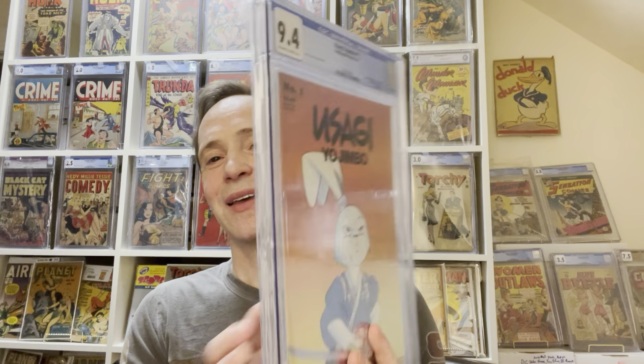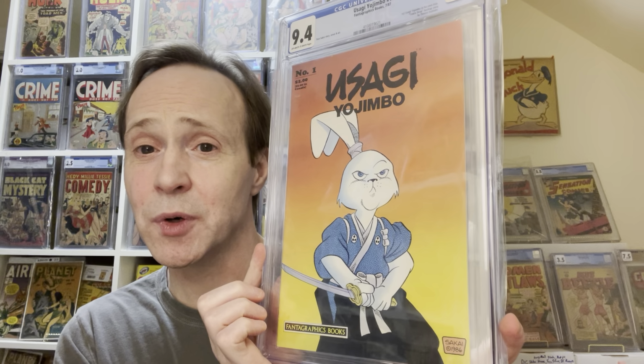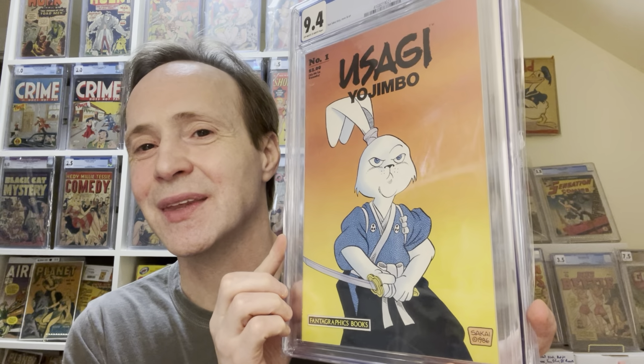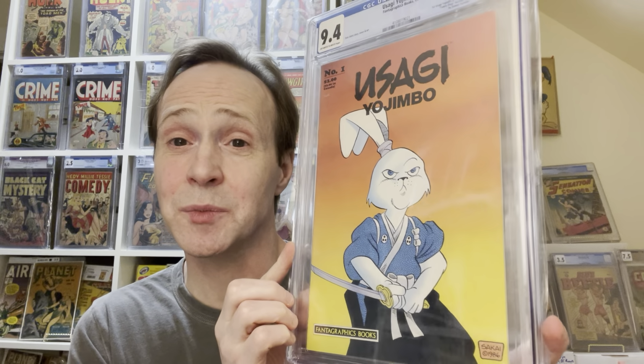And the next one on my list, I think this is just a cool cover, is Usagi Yojimbo. And he's a samurai in this. Yeah, I think it's a great cover. This is Usagi Yojimbo number 1. It's just a cool cover.